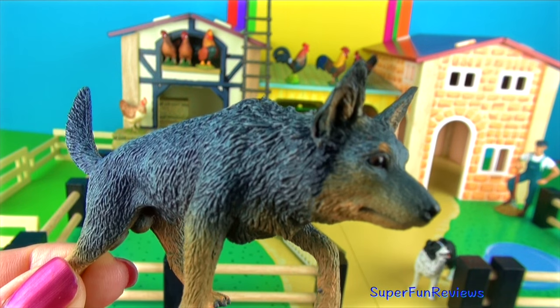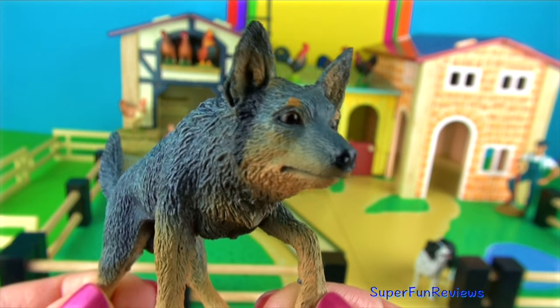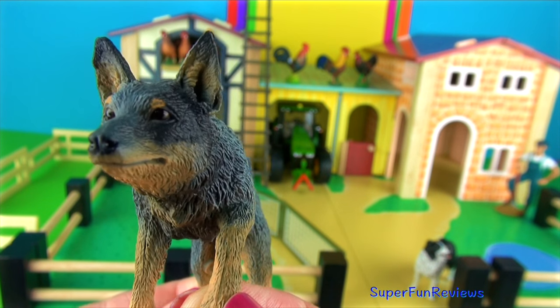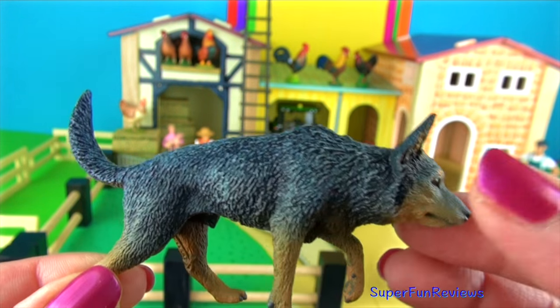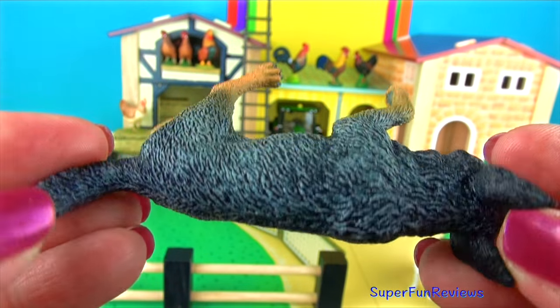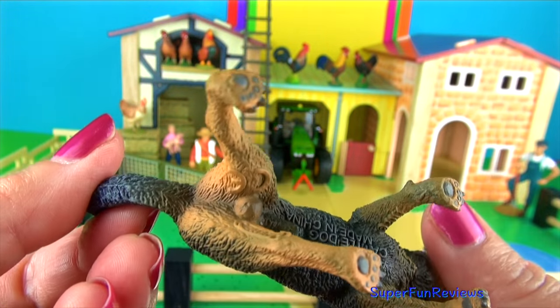The Australian cattle dog or blue heeler. The heeler name comes from the fact that the dogs were bred to herd cattle by nipping at their heels. The Australian cattle dog is extremely intelligent, active, and a strong dog. It was bred by the Australian settlers to handle herds of cattle on very large farms.